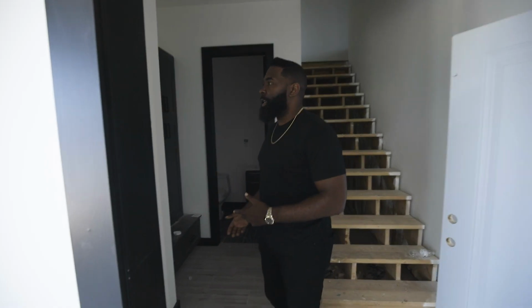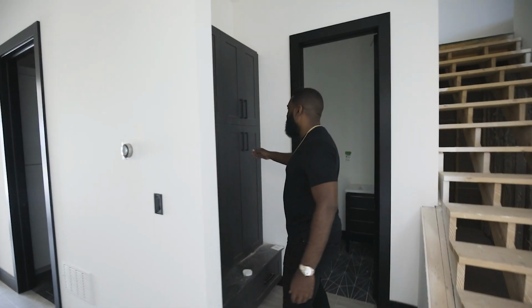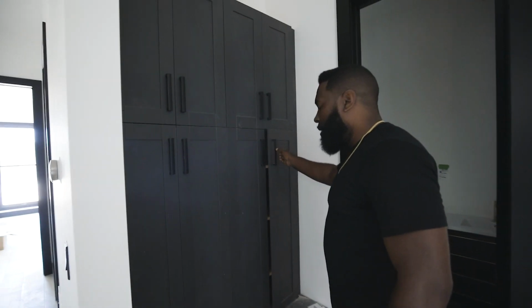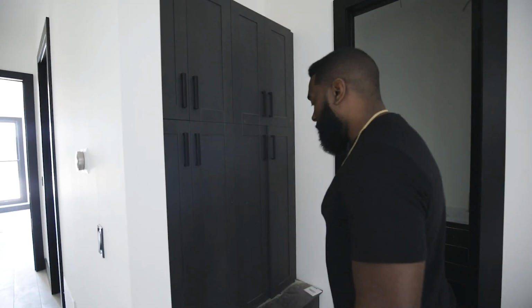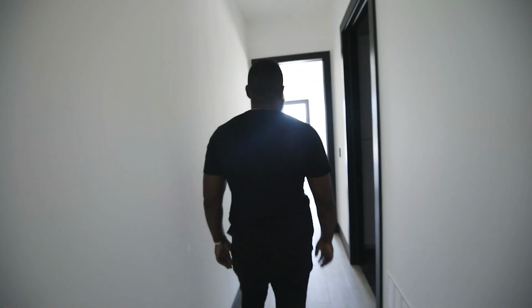So let's go on to the other side of the house where it's basically my bedroom, but you have just like a closet, kind of, not a closet, but a storage area for you to put some stuff. As soon as you walk into the garage, you can probably sit down and put your shoes on here. Half bath here, and then I'm gonna take you into the master.